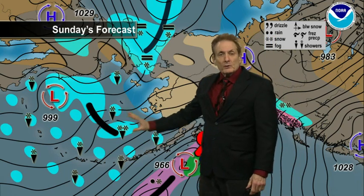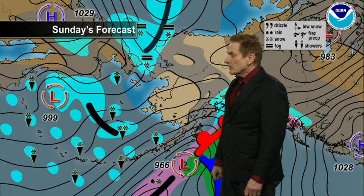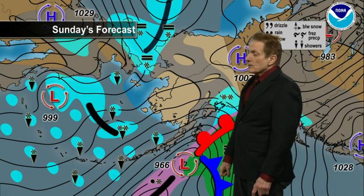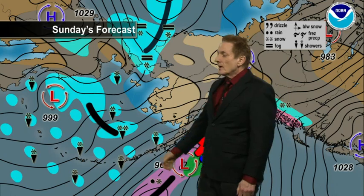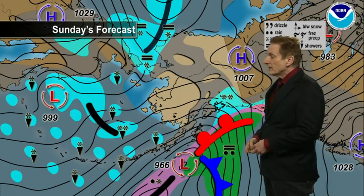And again, very cold air out over the open water, so lots of clouds, lots of snow showers here, kind of enhanced with this trough. So moderate snow showers there for the Pribilof Islands, and then things become more scattered for the Alaska Peninsula, and just scattered snow showers, east-northeast winds out across the Aleutians, temperatures remaining below freezing.